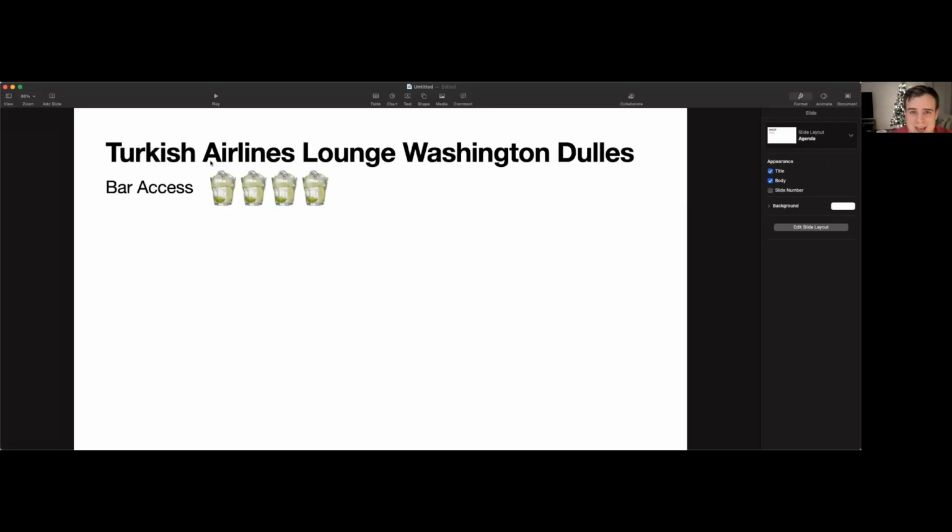Okay, so now it's time to assign the Turkish Airlines Lounge a score using the Lounge Lizard vodka soda rating system, which is out of 40 vodka sodas. Let's start with bar access. 4 out of 5 vodka sodas. Yes, it is in the furthest back room, but if you're boarding your flight, it's actually closest to the gate. You cannot get alcohol any closer to a boarding gate than this lounge.